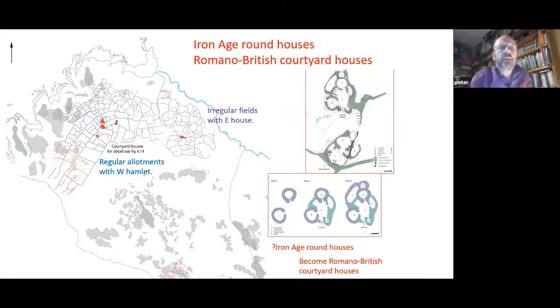The regular fields here appear to be associated with a hamlet. So these red blobs are courtyard houses, Romano-British houses, probably of the 2nd, 3rd, 4th centuries AD. But when we look at those courtyard houses themselves down here, there's a detailed survey of a couple of them, those two. We can use relative chronology on those as well and unpick them and see that the courtyard house here on the right derived from a simpler courtyard house with these two things added onto it, and the courtyard house itself developed from these two freestanding roundhouses by the addition of these walls to create the courtyard house.